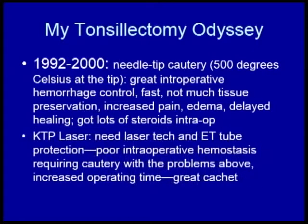KTP laser, I think, was sort of a joke because you would cut, it would bleed, you would use the cautery, you would cut some more, you'd have a laser technician, you'd have to set it up, the anesthesiologist would be worried about the tube getting on fire, but it had great cachet because you would say, wow, I'm taking out the tonsil with a laser. And some people would play on that, but I just didn't think it was practical.